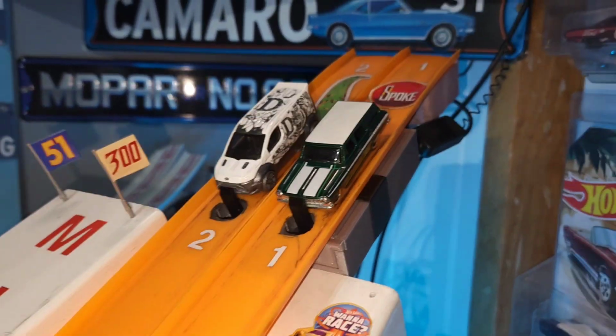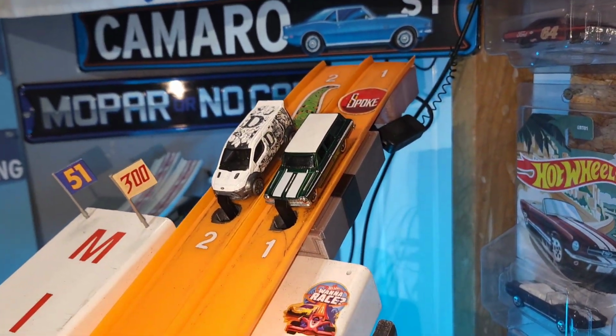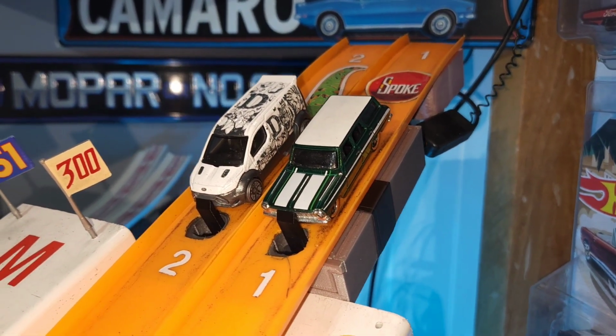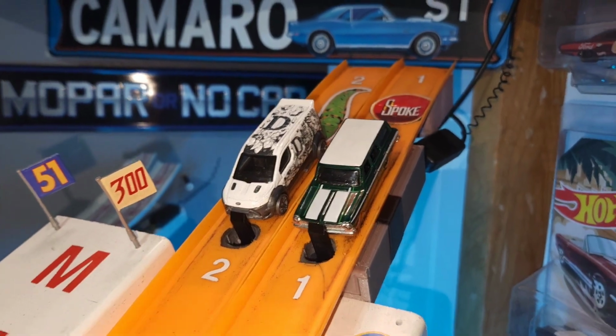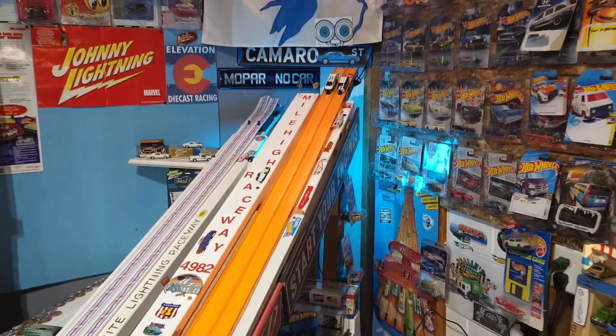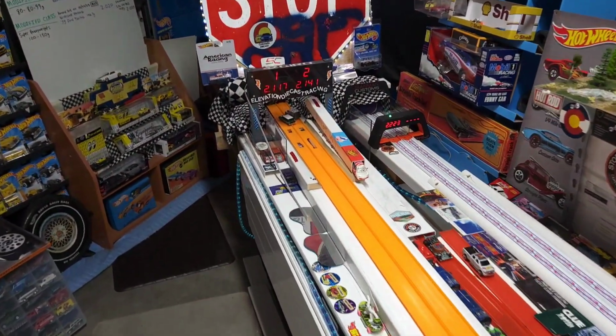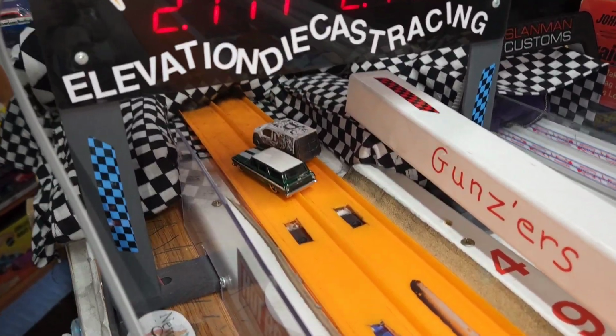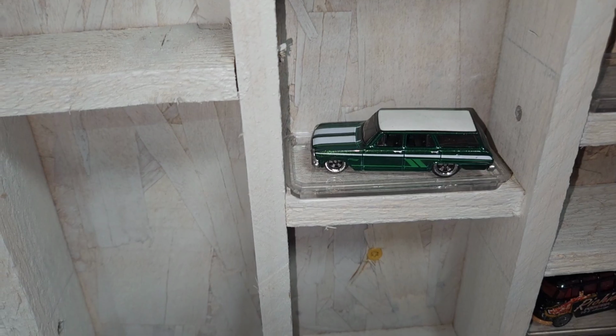Next two up in the blocks, another couple of driverless vehicles from the Hot Wagon series. The Chevy Nova wagon taking on another Ford Transit in the art color scheme. Wow. 2117 just blew the Transit out of the water, moving to round number 2. Is the second of the Hot Wagon series.